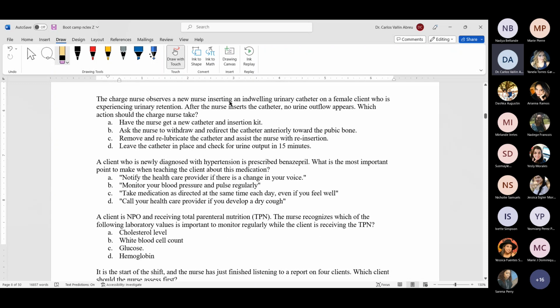The charge nurse observed a new nurse inserting an indwelling urinary catheter on a female client who is experiencing urinary retention. After the nurse inserts the catheter, no urine outflow appears. So obviously, if the woman has urinary retention, the catheter didn't go to the bladder, probably went to the vagina. Which action should the charge nurse take? Have the nurse get a new catheter and insertion kit. Ask the nurse to withdraw and redirect the catheter anteriorly toward the pubic bone, where the urethra should be opening, the meatus should be. Remove and re-lubricate the catheter and assist the nurse in the reinsertion. Leave the catheter in place and check for urine output in 15 minutes.